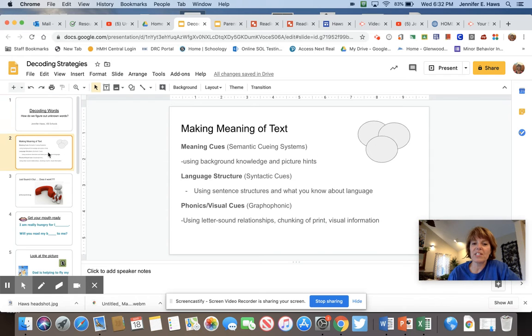From a practical standpoint, when it comes to reading, there are three processes that students use to help them actually figure out words. First and foremost are meaning clues. The fancy teacher word is semantic cueing systems, but basically that's a student's background knowledge. What do they already know about plants if they're reading a plant book? What are the pictures showing? They see a kid at the park and they know the words park and seesaw and slide and stuff. So all of those meaning clues come into play.